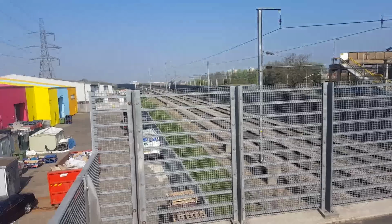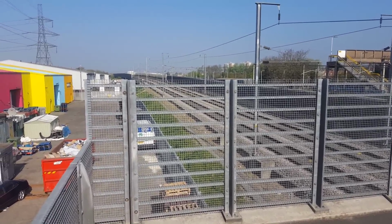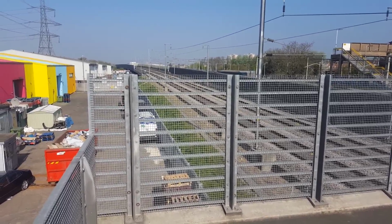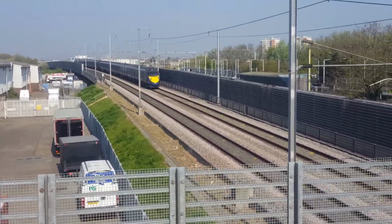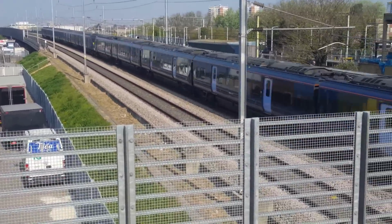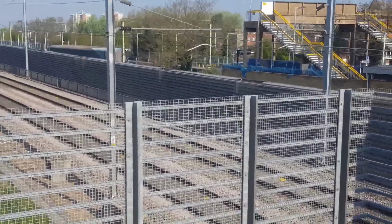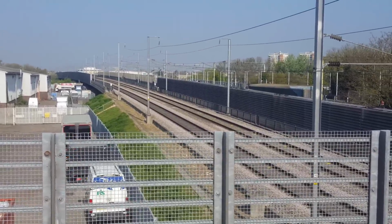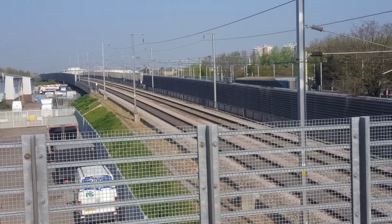Anyway, let's see what shall arrive and depart and pass through here at Rainham Footbridge. Enjoy, ladies and gentlemen. Okay, passing through over there is a double Javelin bound for Faversham. As you can see, I've obviously zoomed in a little bit so that it will be better to see the trains pass through.